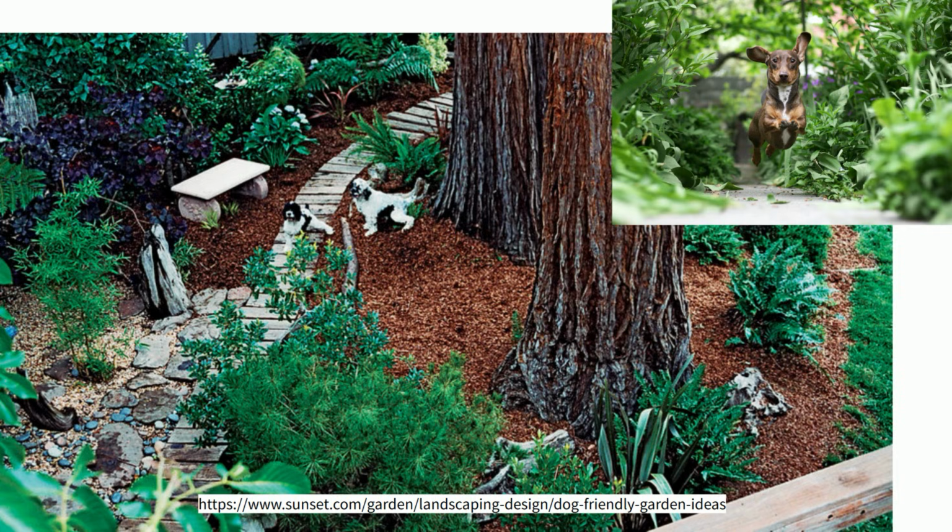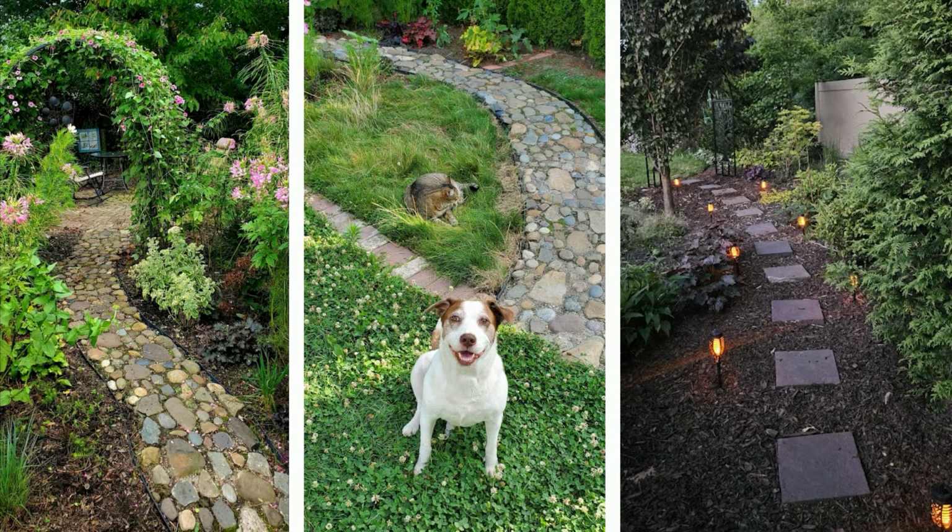And another thing to do is just to add some paths into your landscape. When I was redesigning my own backyard, I was really nervous about reducing the size of the lawn to add more garden beds because I wanted the dog to still have space to run around and actually play and exercise. And I found that when I shrunk the lawn and created these paths that weave in and out of my landscaping, I was able to actually create a better environment for my dog.